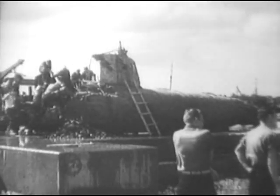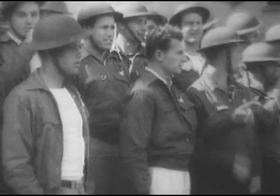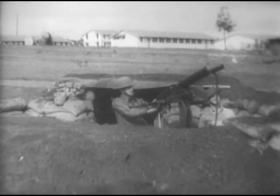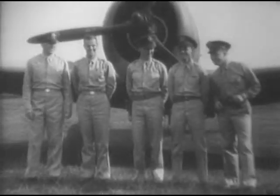Depth charges and the steel prow of an American destroyer wrecked this Jap two-man sub in Pearl Harbor during the treacherous attack on December 7th. The San Jose football team on tour here has volunteered for police duty and comes out of a huddle with a real catch. All Hawaii is anxious for another crack at the Japs.